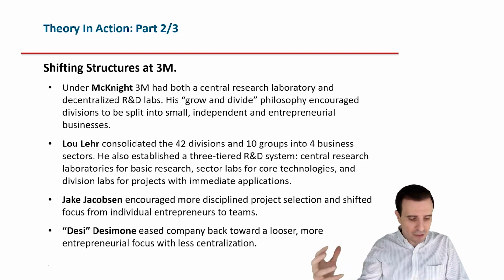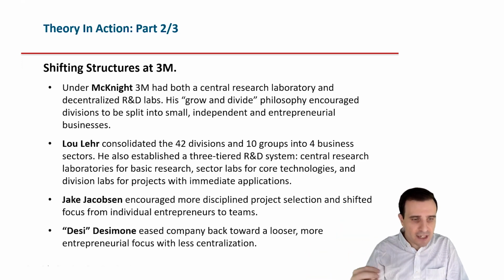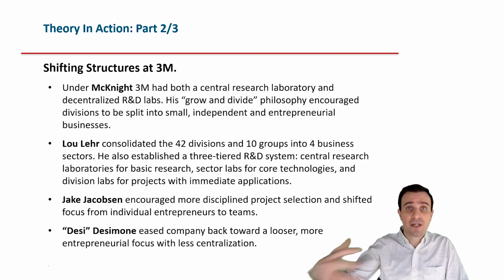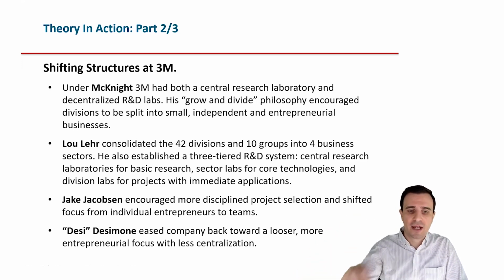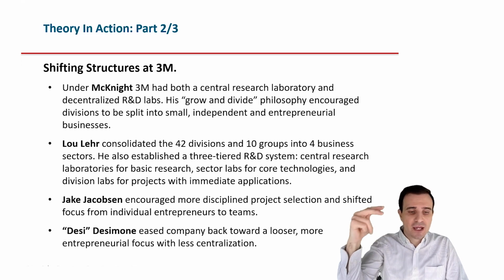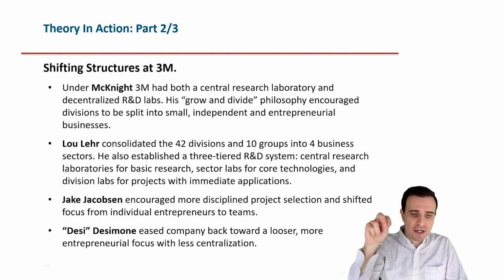And this went on for a long period of time, almost 70 years, when in the 80s, a new CEO tried to consolidate all these divisions, 42 divisions, into 10 groups and 4 business sectors. And he also divided the R&D into a 3-tier system with a central research lab, labs for core technology, and then labs for each division.